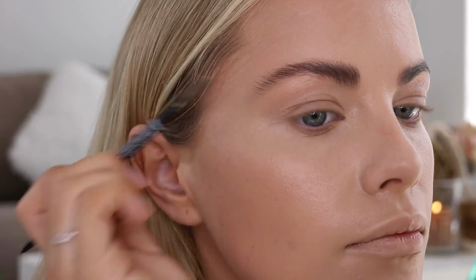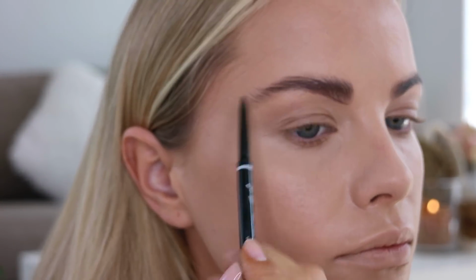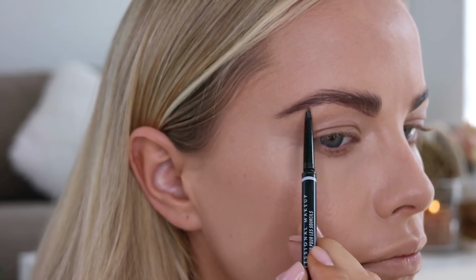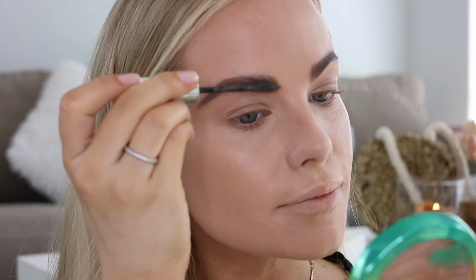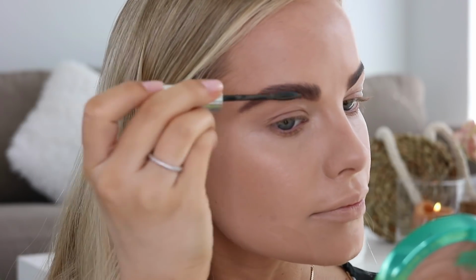So I basically just fill in my brows. I will brush them up with the little spoolie first, and then I will kind of fill them in, carve them out very naturally, but still have a little bit of a bolder brow. And then to set all of that in place, I will go in with the Maybelline Brow Precise Fiber Filler. This one is in the shade Medium Brown. I like this because it kind of sets your eyebrows and it doesn't move the entire day, I promise you guys. So these are my favorite for brows.